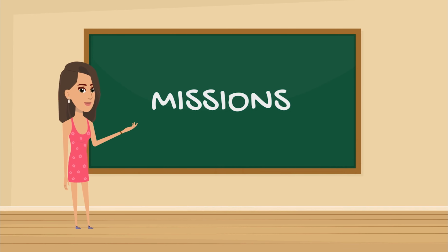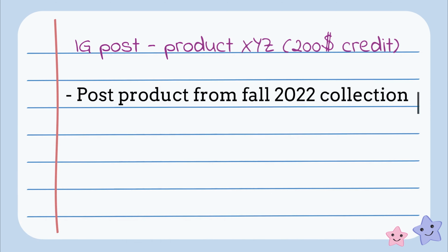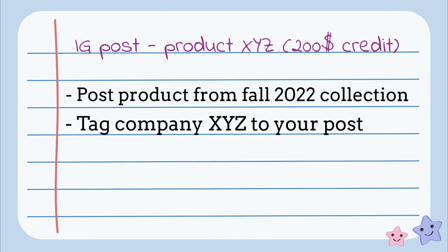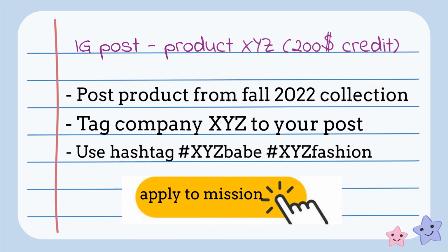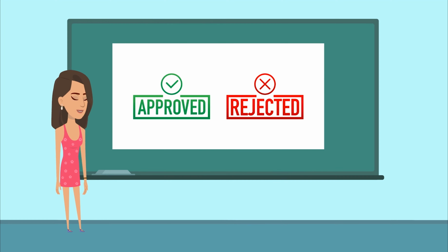Once you're accepted by the brand that you applied to, you can start participating in their missions. You can apply to any mission, but each mission has a corresponding task. For example, Brand XYZ launched a mission to promote their newest collection using a $200 credit to be used on their website. Once you receive the clothing you purchased with the $200 credit, you need to make an Instagram reel about that product. There would also be additional instructions, such as use hashtag brand XYZ for this post. Applying to a mission doesn't guarantee approval, because brands usually have limited spots.